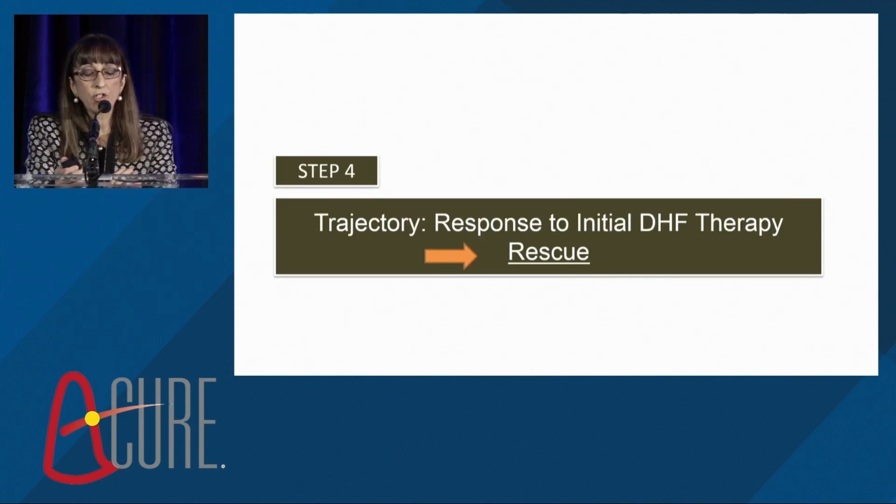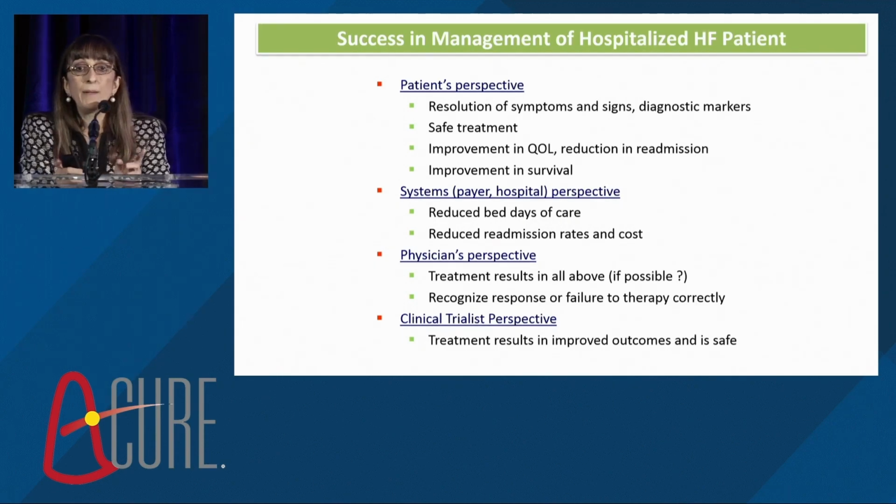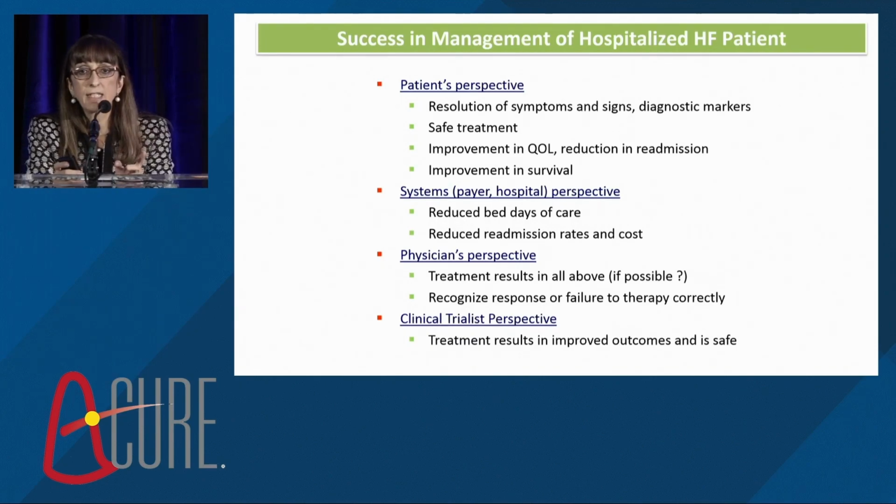Step 4 is trajectory. So this is the trajectory after you have defined a decompensated heart failure patient and you're intervening for decompensation. Now, the successes here are unfortunately confounded by administrative issues, because in the hospital, we do have the length of stay and administrative requirements to discharge a patient. That's why I am very passionate about us changing the paradigms so that these individuals who require advanced therapies and continuation of decongestion are not pushed to discharge.